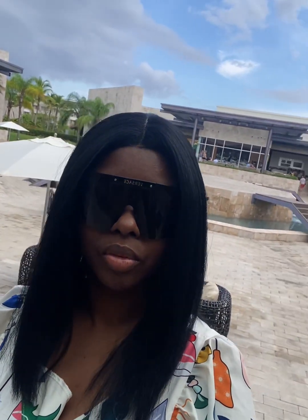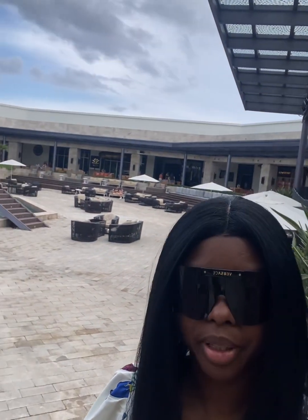Is that water? Good morning. Yes, I have on heels. They look at me like, it's helping get on heels. I guess it's a stage or something back here.